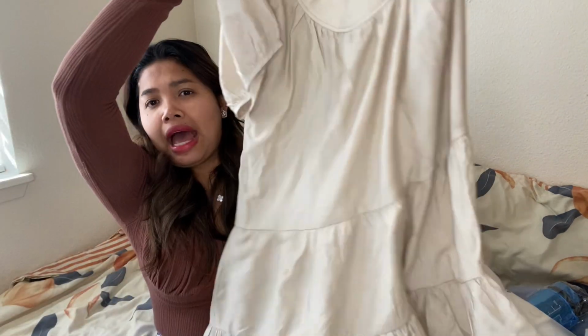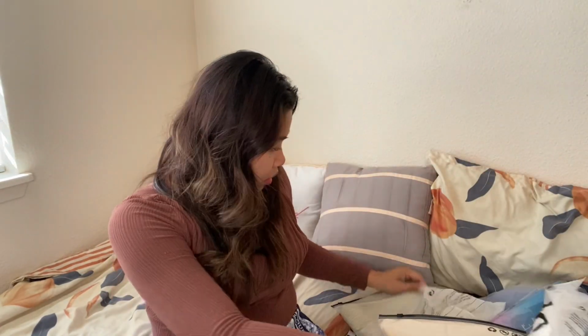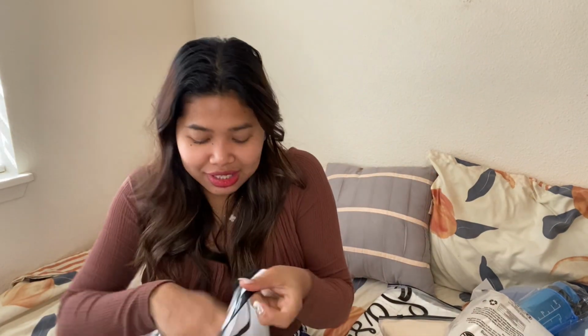So this is the first item I got. It's actually very good. And the next one I haven't seen myself either, so it's going to be a first impression of how I feel. The material is actually good, the quality is good.